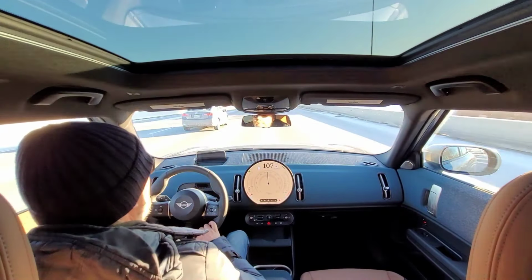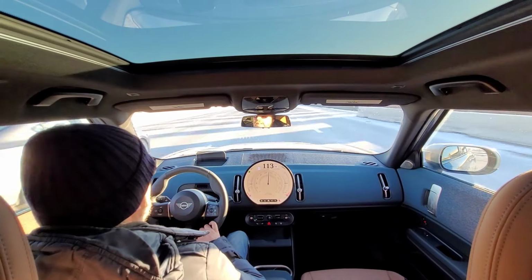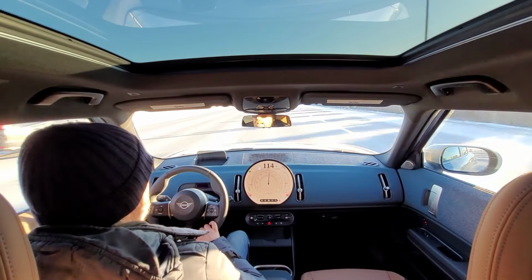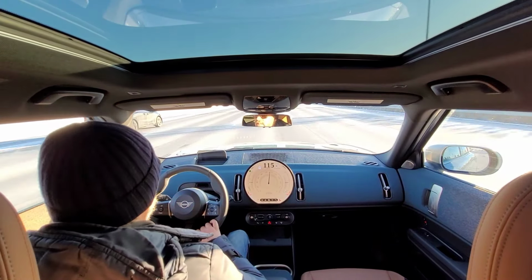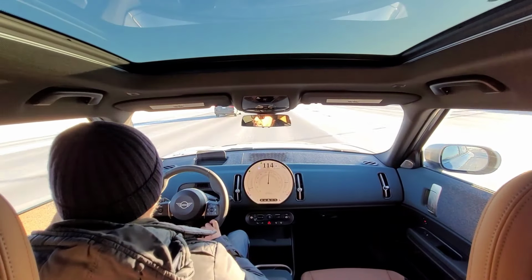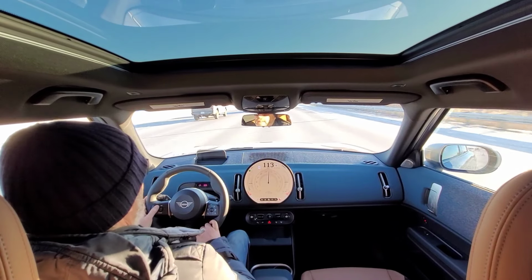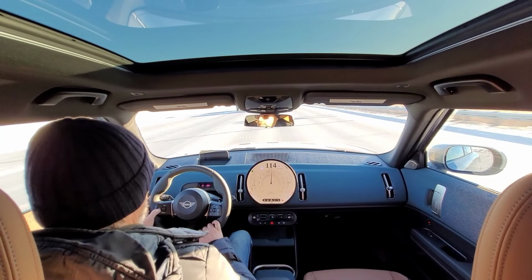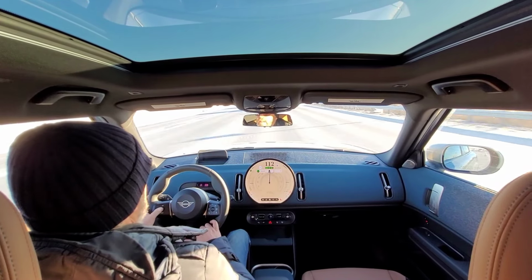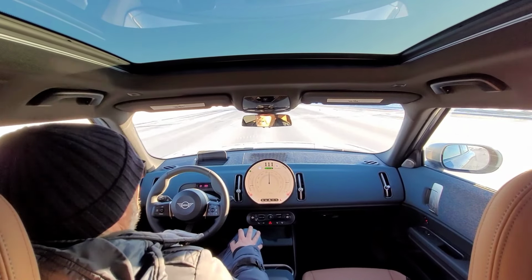Let's try and put it into self-driving, not self-driving, autopilot, Assist Plus mode, as it is called with BMW. So we're gonna position ourselves in the middle lane here. You activate it by this button here, the left button on the steering wheel. Boom, and we are in self-driving mode, autopilot.